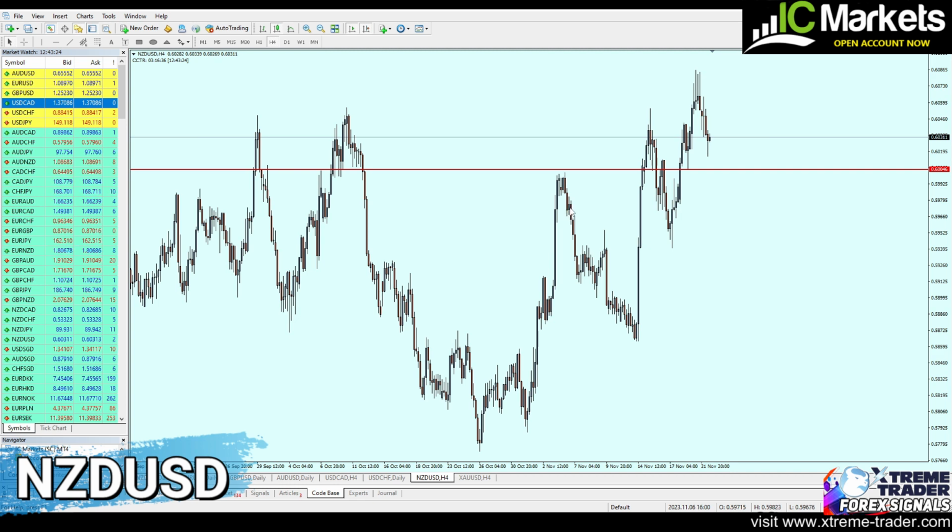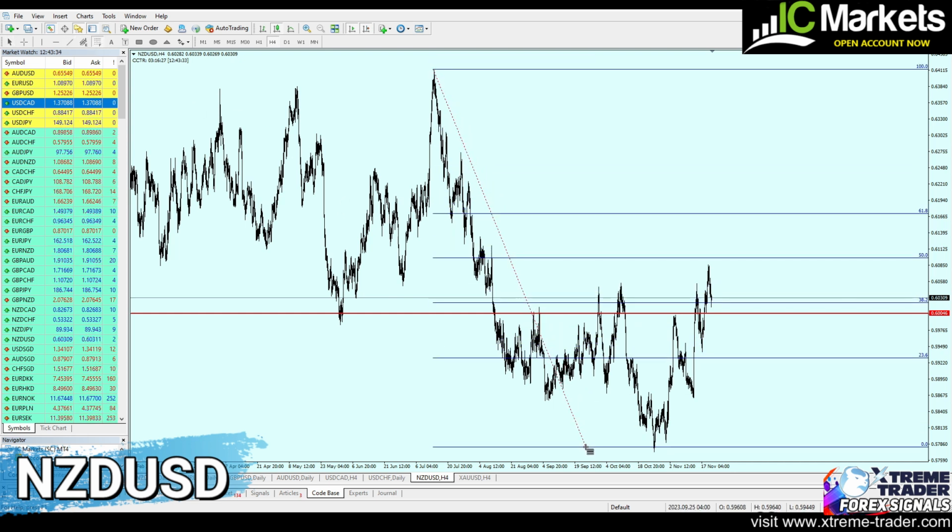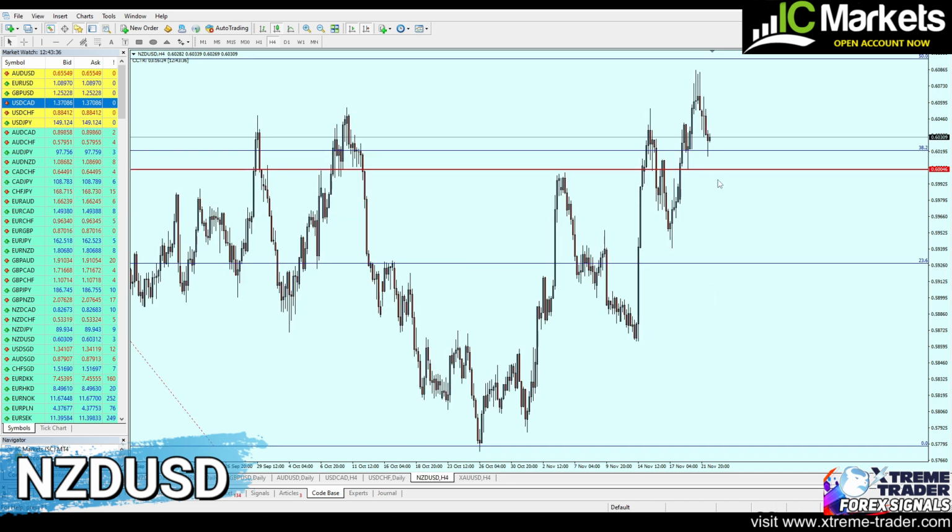Now let me explain the reason why we are hoping for the market to reverse exactly on that level. First of all, if we apply the Fibonacci retracement here, we can notice that this level is indeed almost at 38.2. So we are actually on the brink of 38.2. We can expect a small drawdown to reach our entry, and that's going to be really the perfect entry.